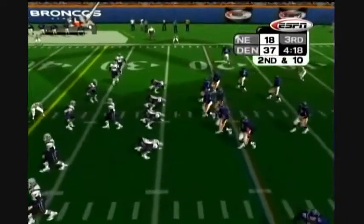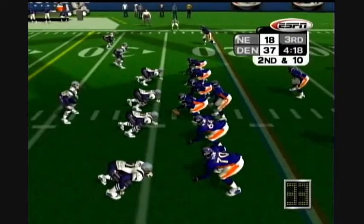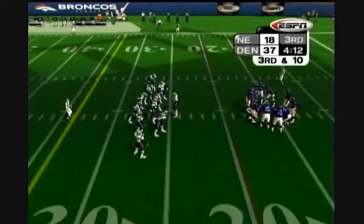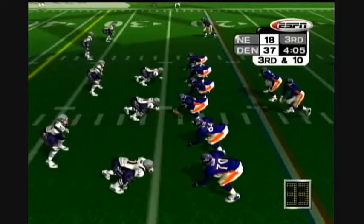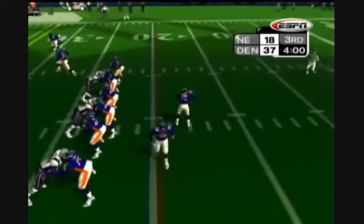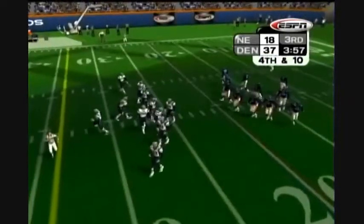Second and 10. Split backfield for Denver. Set. Pitch to Anderson. Fourth back of the line. That's his eighth tackle this game. Third down and 10 for the first. Offense lines up in the shotgun. The Broncos send a man in motion. Greasy looks downfield. Good defensive play. Incompletion. Ruin back to punt.